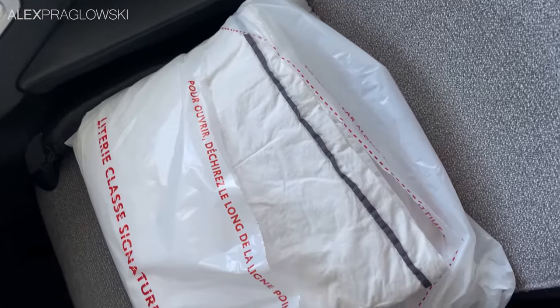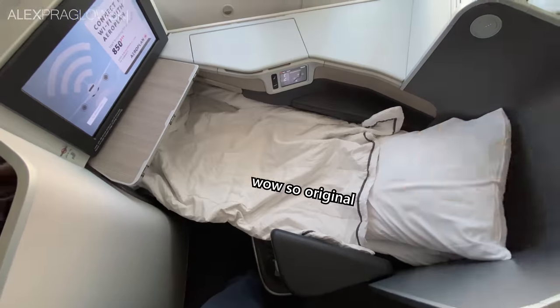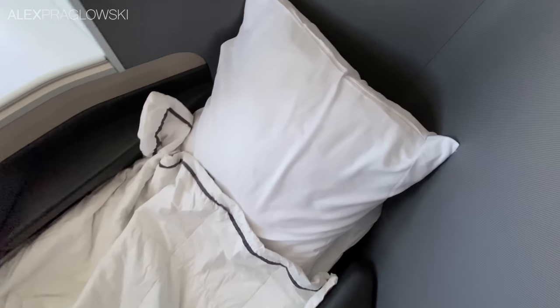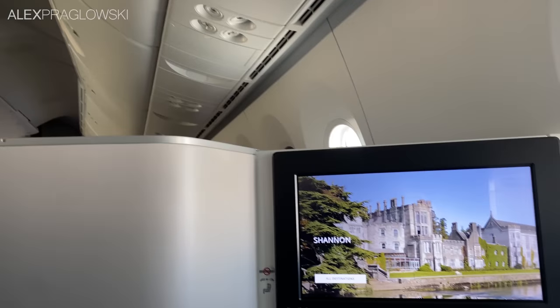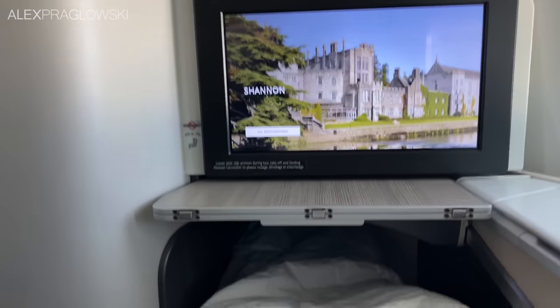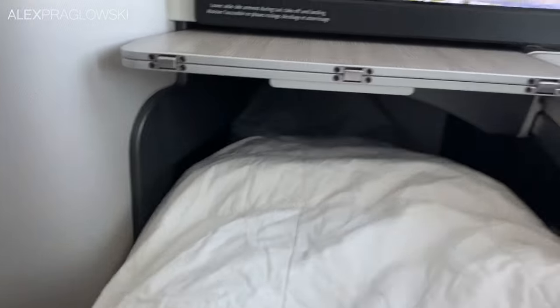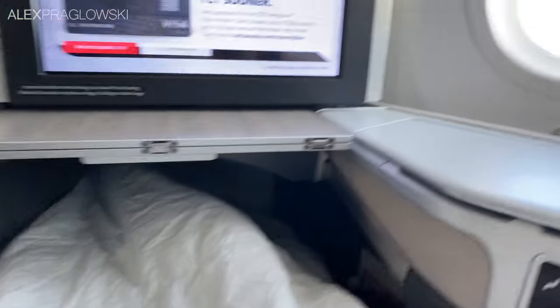In the Signature Class bedding kit, you'll find a mattress pad, pillow, and blanket, and the seat folds into the lie-flat position in about 20 seconds or so. And settled in under this super soft blanket, the bed is very comfortable. The footroom is slightly restrictive if you're anywhere above maybe 6'4", but let's be real, it's an actual bed in the sky, and I'll never get over just how cool it is to be lying flat with a view like this.